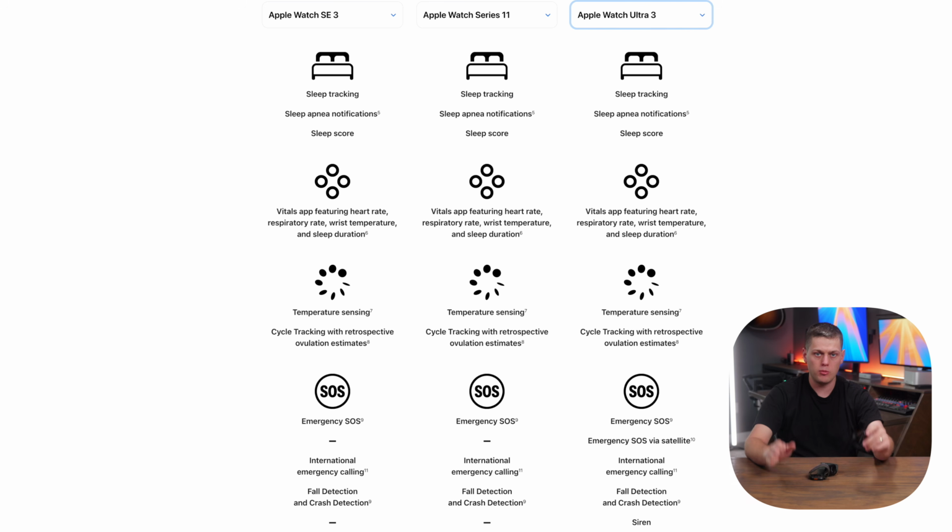It also has all the same core safety features, like it has the fall detection, crash detection, and essential health monitoring like sleep apnea notifications and the wrist temperature sensing.